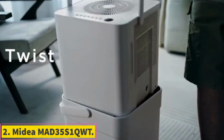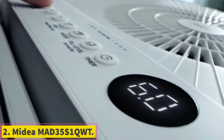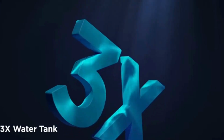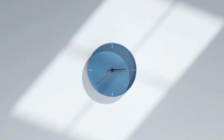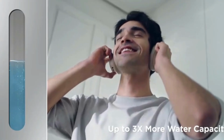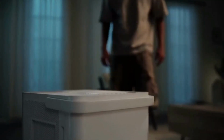Number 2. Midea MAD35S1QWT. If you want something a bit more affordable, the Midea MAD35S1QWT is among the best dehumidifiers for homes we've tested at the mid-range price point. It has a smaller 35-pint capacity than the Frigidaire FFAP5034W1, so it doesn't perform quite as efficiently in large rooms.